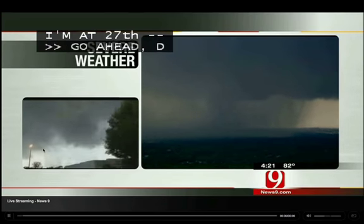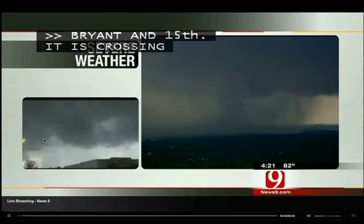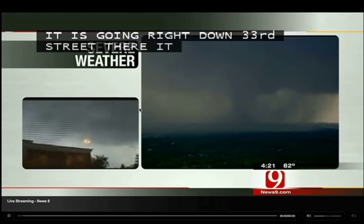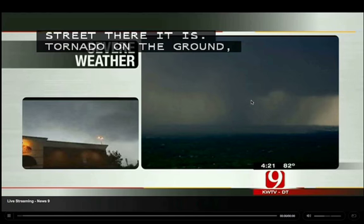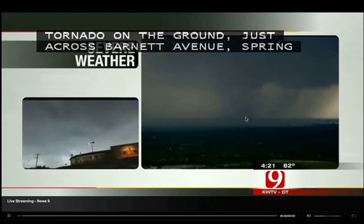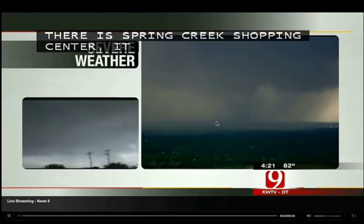There it is. Tornado on the ground. It's going to be just across Bryant Avenue. Spring Creek. There's Spring Creek Shopping Center. It's south of that, an eighth of a mile, Gary. I've got a little bit of debris, not much, but I have some that it wrapped up.